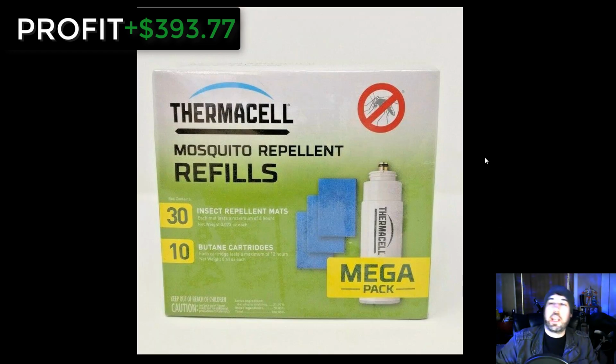Added these to show you today because I made a terrible mistake. I bought 2 of these 10-pack cartridges for Thermacell refill at Goodwill. They were $2 a piece, and I listed them for $49.99, and one sold. But for some reason, I was thinking the listing was for both of them, so I shipped the person both of these. So they got a free one. Got a $45 bonus they did.